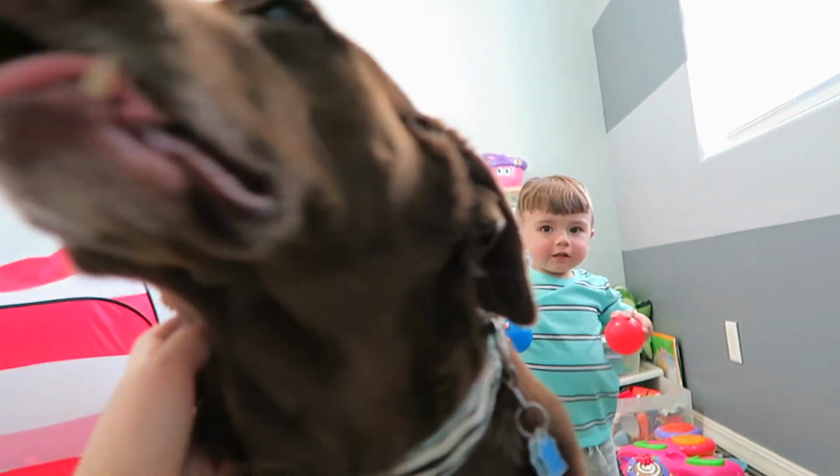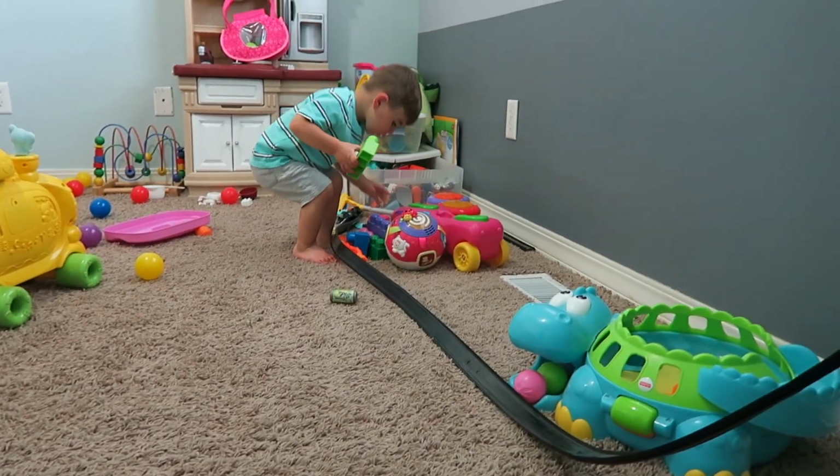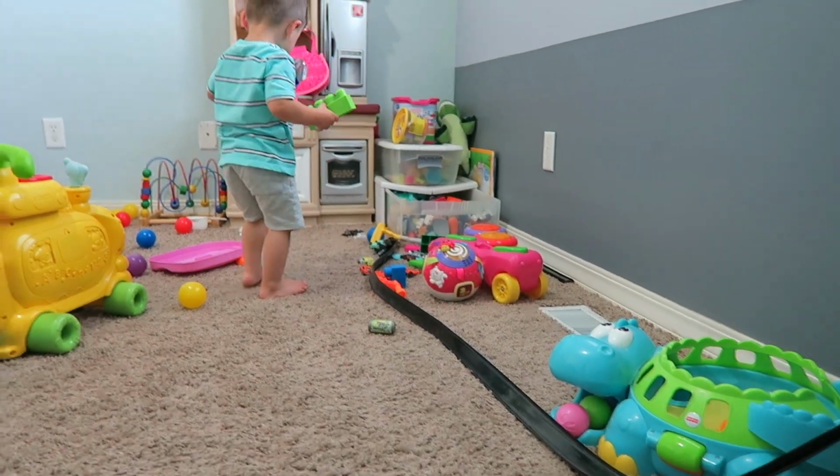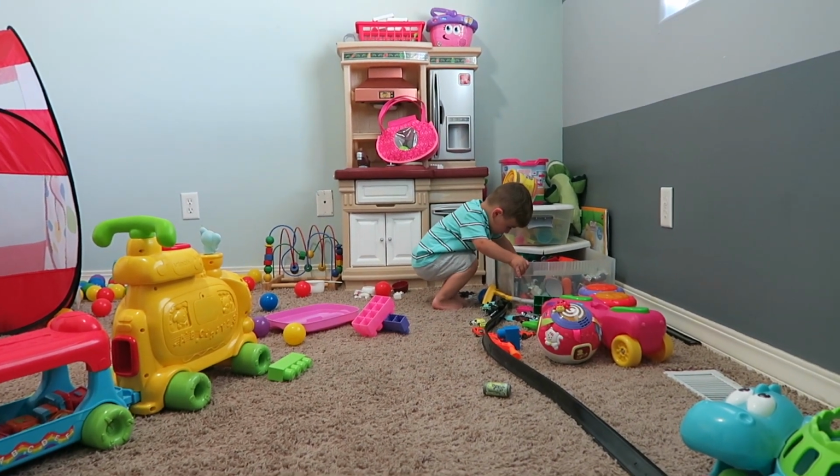Hi, puppy. How are you? Yes, you're just also up close. Hi, Miss Dakota. She's got her paw over my arm. Uh-oh. Now the track is broken.